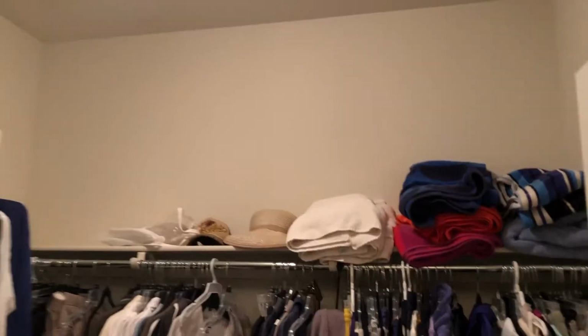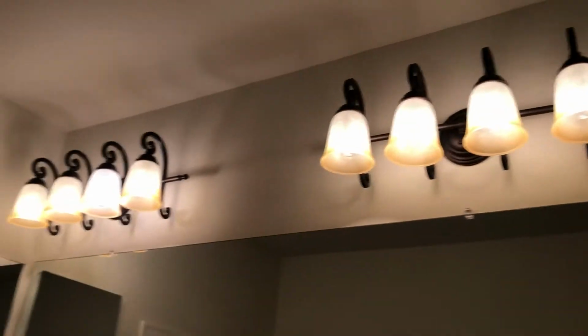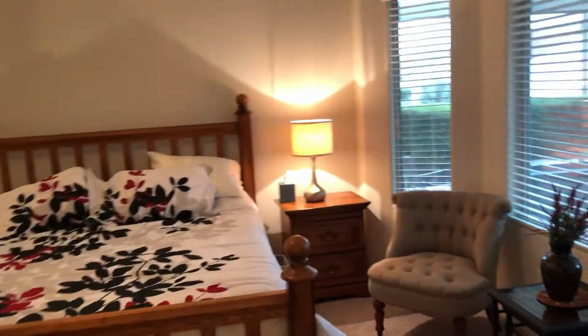And then the closet, which I don't think they had any pictures of, just to give you an idea, there's shelving, double hang, and single hang. So you've got a lot of space. You could even put 1 shelf up here and get additional storage up there if you needed it. The shower has just a standard shower head. The lighting over the 2 sinks. You've got the gentleman's height, or the higher countertops, down here. It's tiled in here, but carpeted in the closet, and tiled in the bathroom and the toilet room.